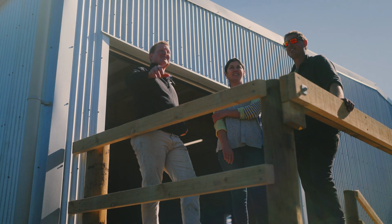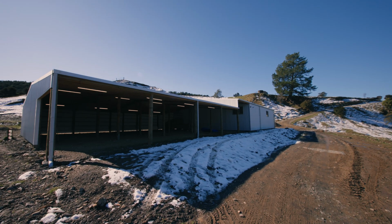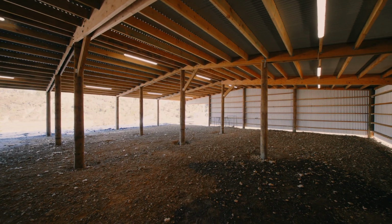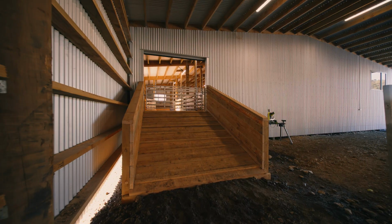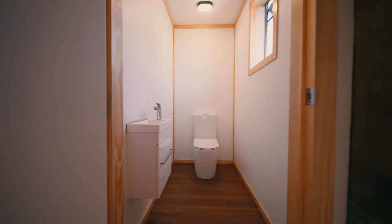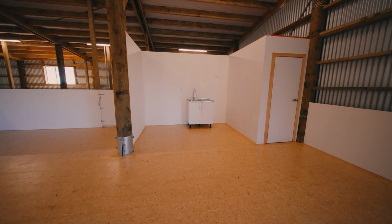So features and aspects of the shed that we love is the covered yards. They're amazing, aren't they? Yeah, we decided to add them on at the start, and that's definitely going to make life a lot easier up here with our rainfall. And the shed itself has got a lovely flow to it now, and it's got a new toilet and kitchen in it, and it's definitely a lot more workable.